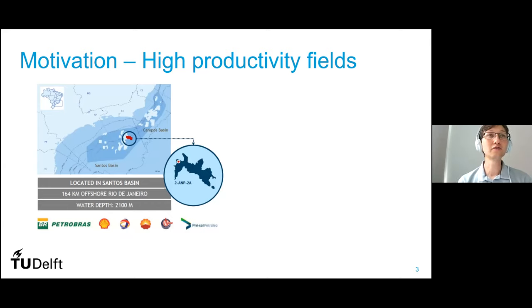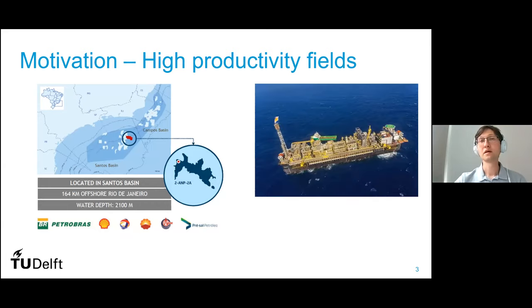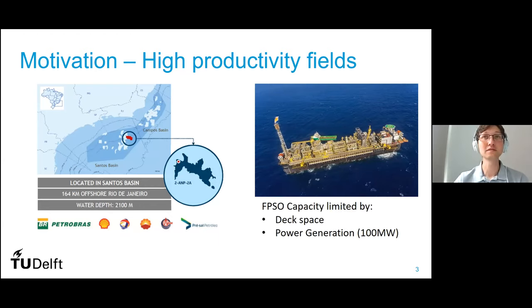And in this particular field, we are installing the biggest FPSOs, or floating production storage units, in the world. And it's quite a challenging place to work because it's 164 kilometers from shore, and the water depth is 2,100 meters. So it's a far offshore field. This is a picture of a typical FPSO that we are starting there.